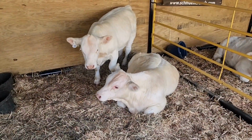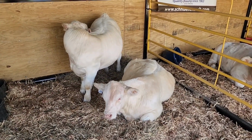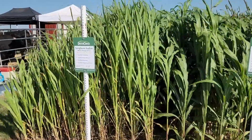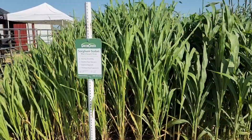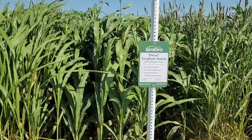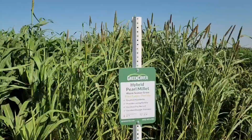Now these cows here are Charolais, also very pretty cows. These are real good specimens here, nice and shiny. You can always tell when they're healthy. Their coats look really shiny. But pretty cows. So if you don't know what the different crops look like, we'll show you here. They've got a bunch of them planted down the row here. This is sorghum Sudan here, and then dwarf sorghum Sudan. Kind of looks like corn, and some people plant that inside their corn for extra yield. And this is some millet, pearl millet.